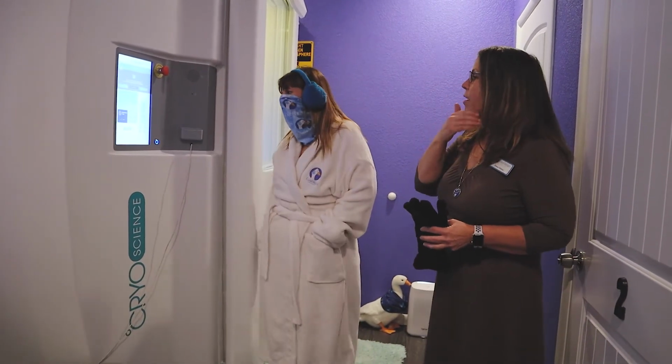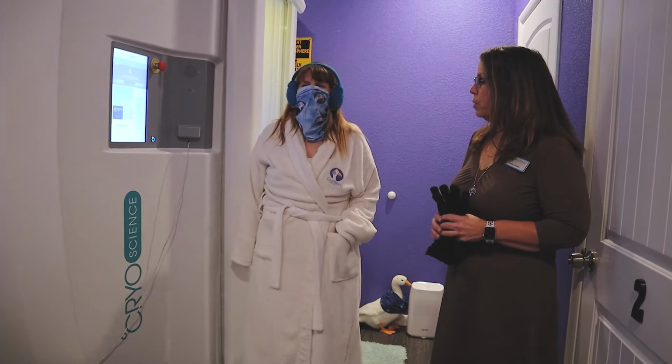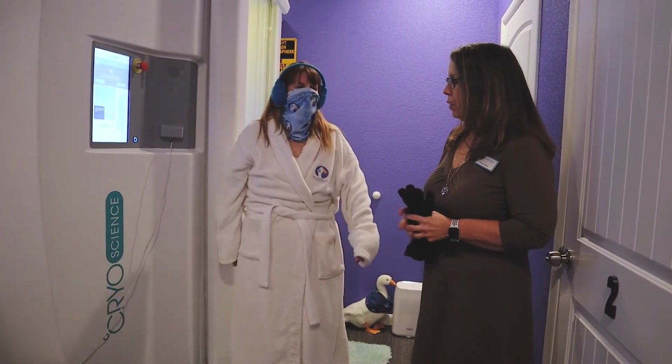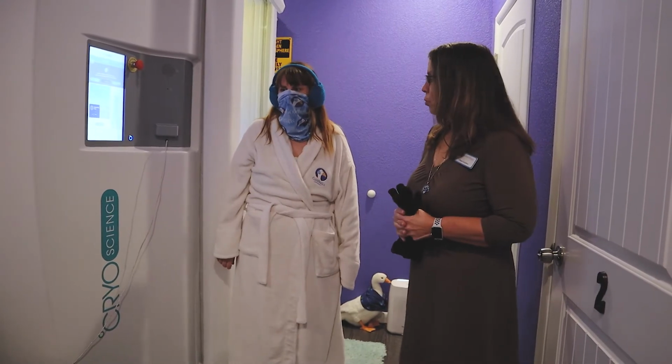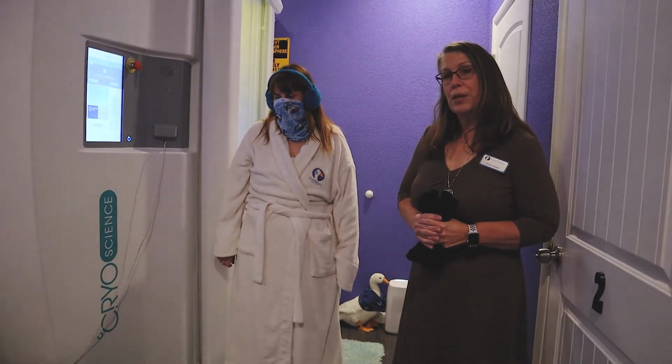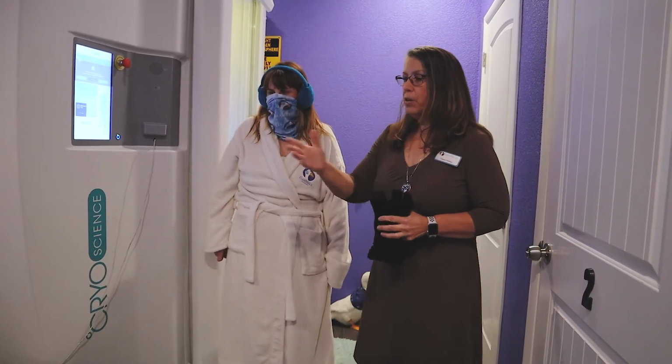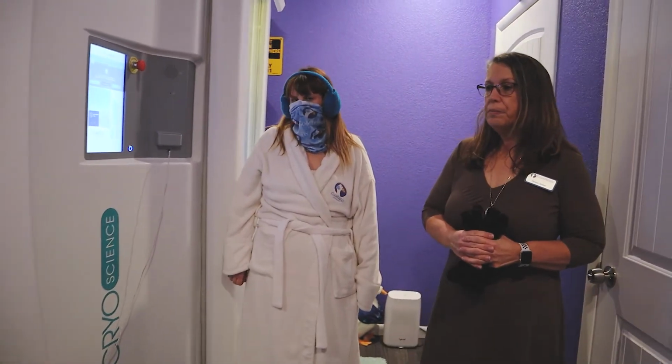Like I said, we have all the clothing that you're required to put on, and Angelina is modeling that for us right now. We're going to be putting her robe in a towel warmer, so that's going to be nice and warm as she comes out. We've got her music all propped up and ready to go. And do you have any questions? I'm ready to do this.